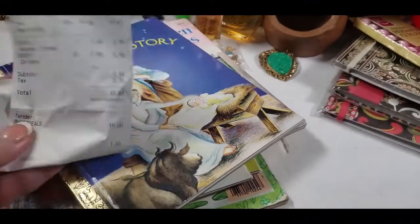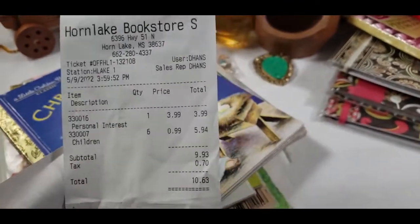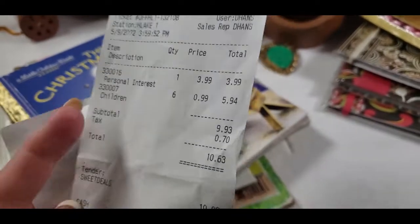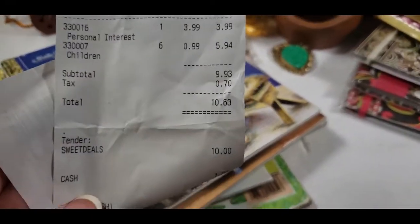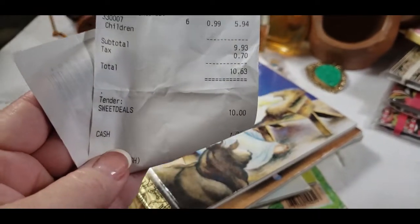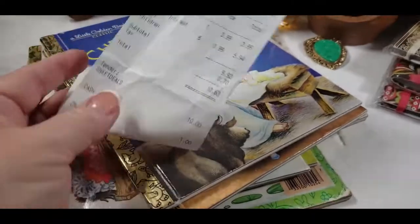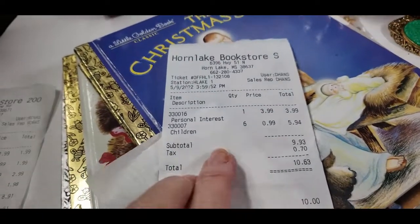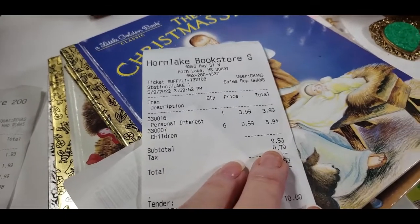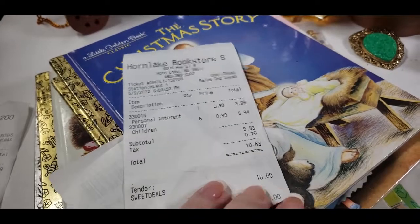So let's see if I can turn this over here. Now, this kind of shows you. There's my bookstore. It's in Horn Lake, Mississippi. It's in northern Mississippi. I live just outside of Memphis. As you can see, I got 7 pieces, which is what I just showed you. This is what it rang up. My subtotal was $9.93, and with tax and everything, it's $10.63.